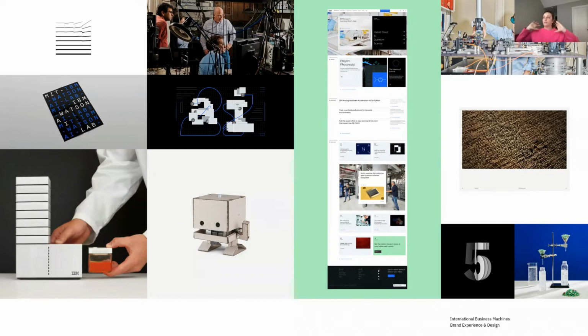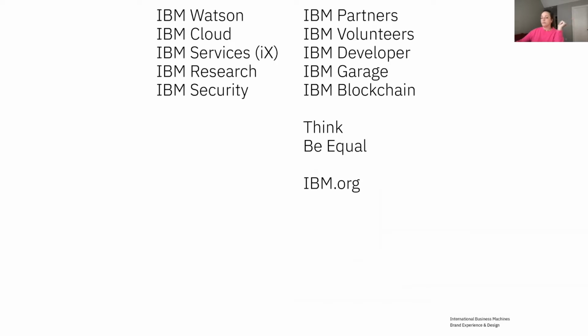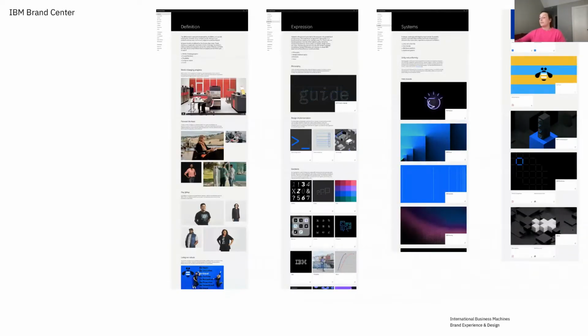Again, you can see how those original principles and ethos can expand into this world where visual flat printed design meets architecture, meets product from an industrial design point of view. IBM iX is another system, and then this is a quick overview of everything we touch within IBM. We also have an internal brand center where anyone from marketers to technologists can come in and download PowerPoint templates, all of our guides and expression systems within IBM. They can download that information, download the usage guidelines, and implement them within their various teams.